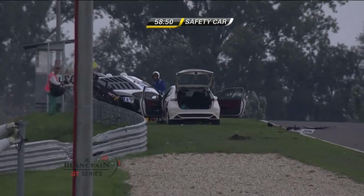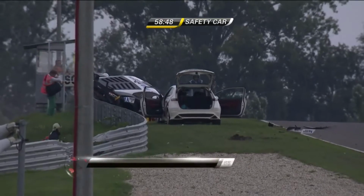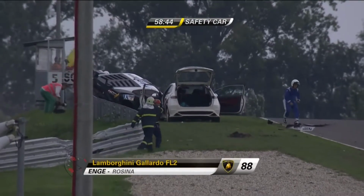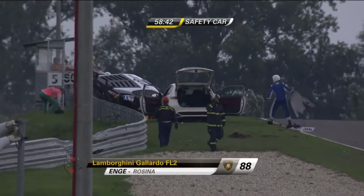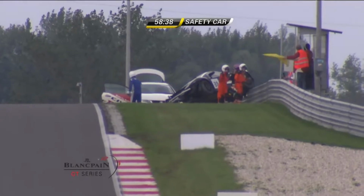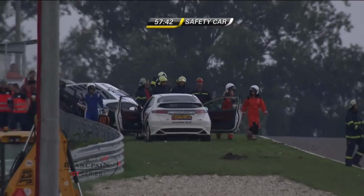So a bit of misinformation on the screens there, but there you can see the damage he's done to the Armco barrier, but great to see Thomas Enger climbing out of the car. That probably will have to be replaced. The barrier there has been sufficiently damaged that I think they're going to have to replace those.